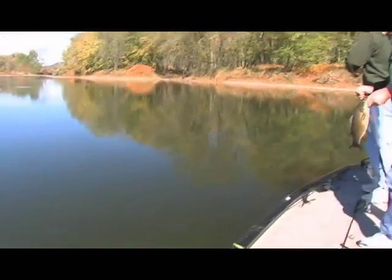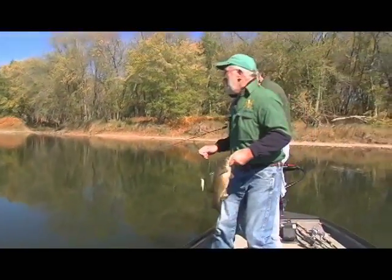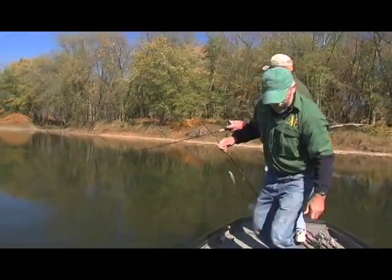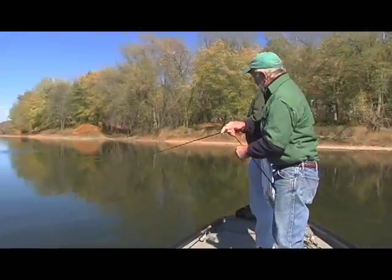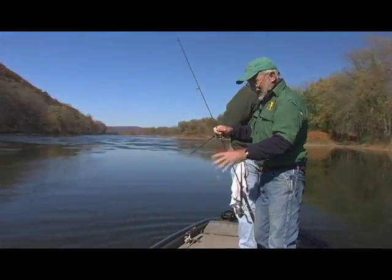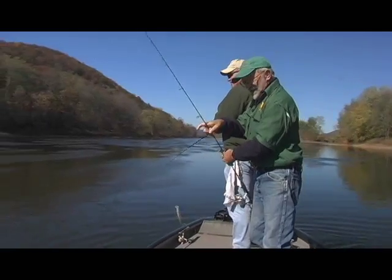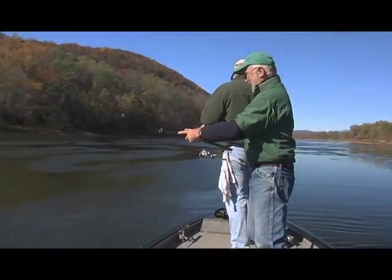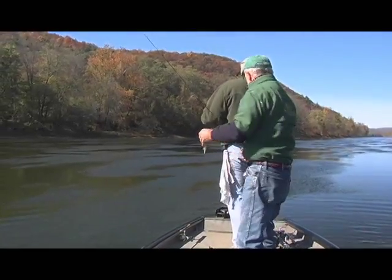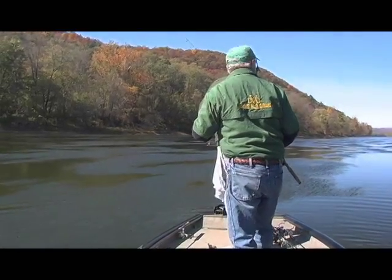Nope, not to be. That was a nice muskie. Let me tell you, it was hard to see, but a muskie came up. It's about a 4-footer, on his bait. His head had to be that big. It was a huge fish.